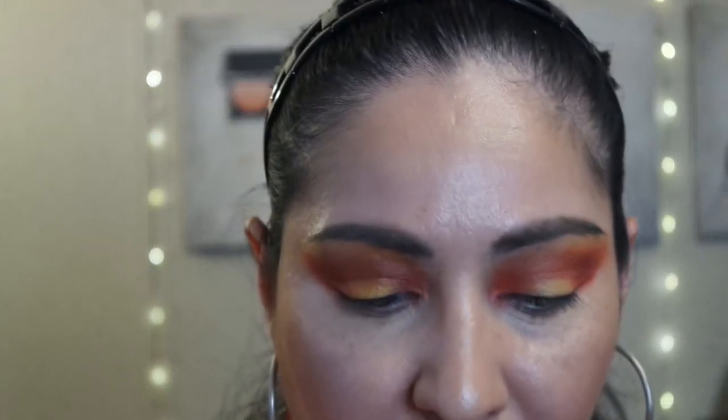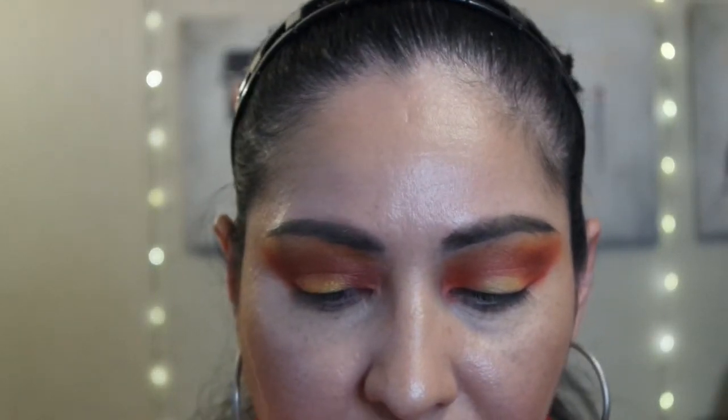So the next thing we have to do is, well, before we do the highlight, I wanted to go ahead and put some shimmer in the middle of my lid here. I just used my finger and a shade called 1981. I use that right down the center.